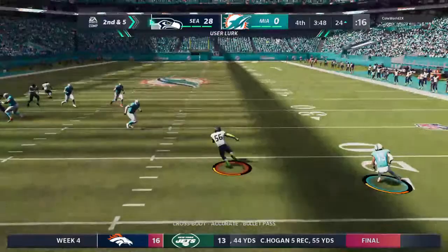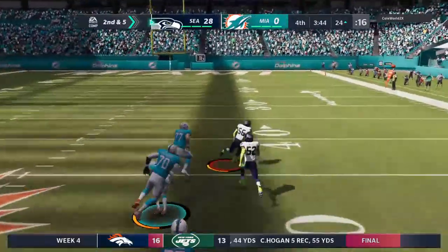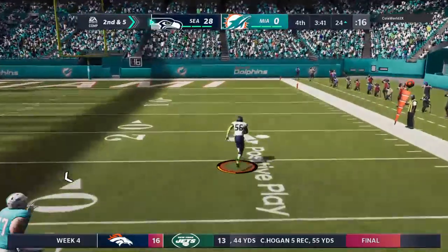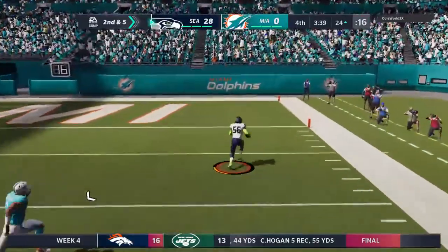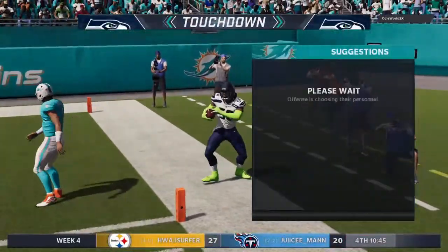And his pass is intercepted for the 4th time today. The rookie Jordan Brooks picks it off, and he's got daylight. It's a foot race. And he will take this one home. It's a touchdown.